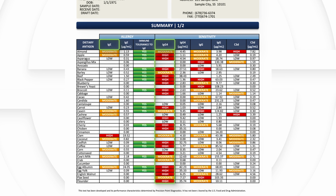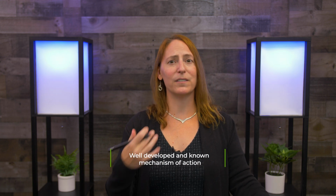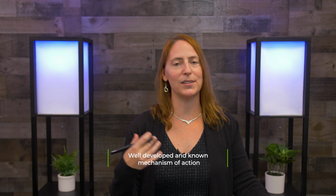You can keep them in the diet, and you can let the patient know that in fact, these are no longer problematic for them. In addition to that, if you're doing desensitization therapy in your office, now you'll be able to see when they have developed a level of IgG4 that blocks IgE and keeps them from having allergic reactions. This may seem curious to you at first because it's not talked about a lot, which is unfortunate because, like I said, it's a very well developed and known mechanism of action in the literature.